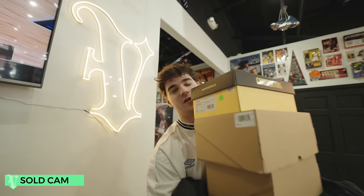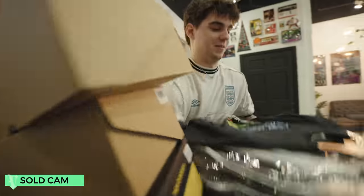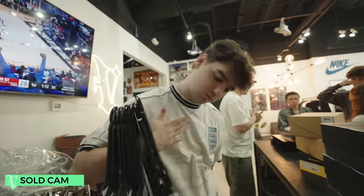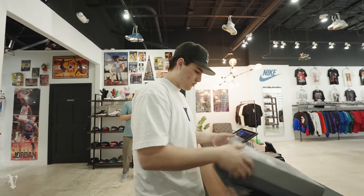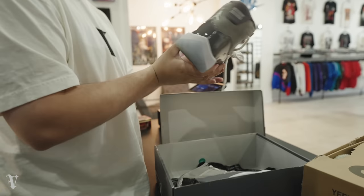Cash Out Kings over there. Counting it out. Maybe $2,000 since 2007. Inventory cash out clear. Kings, help me get my bonus this month, guys. The box is kind of beat up. Yeah. It's no problem.